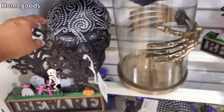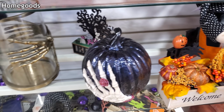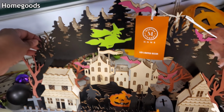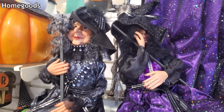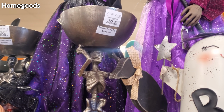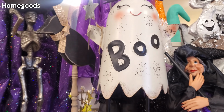That's cute. Then we have the pumpkin with the skeleton hand. And more Martha Stewart. This one's 30 with the witch. More of these witches. I feel like they keep bringing out the same witches. The skeleton guy, the little bone daddy, is 25. I like him. Got the little ghost, boo.